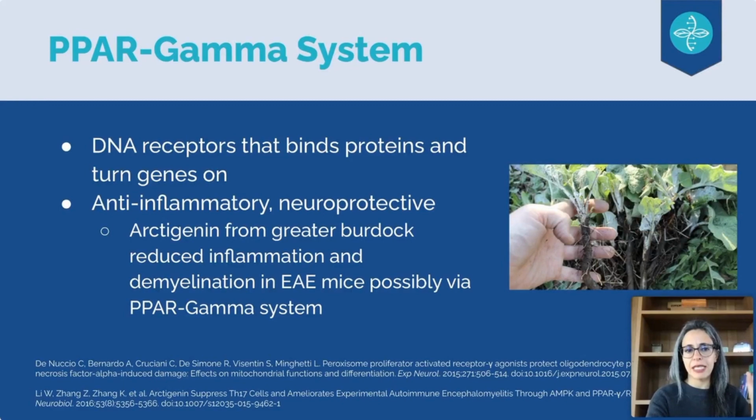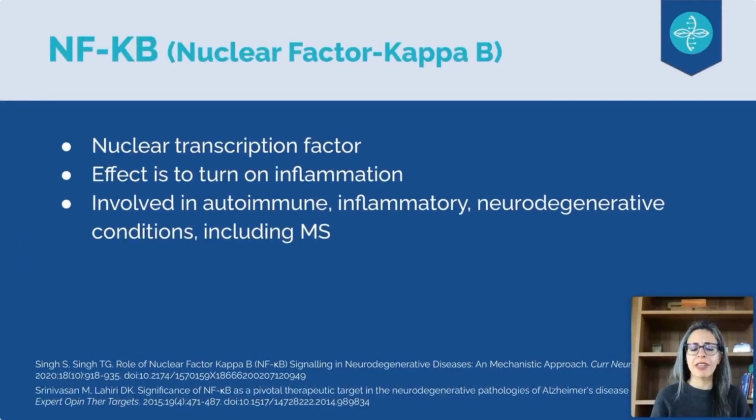That's a good system that works through epigenetics. Here's another system, NF-kappa B. I think of the B as bad. This, much like PPAR-Gamma, is a nuclear transcription factor. It's involved in reading different genes, and its effect is basically to turn on inflammation. And we know that it plays a role in many things, like in neurodegenerative conditions, autoimmunity, cardiovascular disease, cancer. So you basically want to keep NF-kappa B quiet.